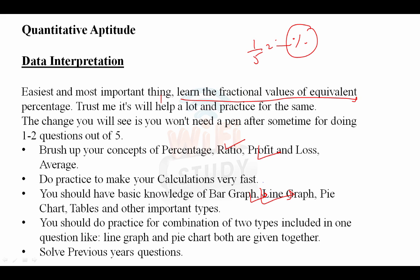You should practice combinations of two types included in one question, like a line graph and pie chart both given together. Okay, so you have to practice combinations of the two types of questions. Okay, and solve the previous year questions. Very important. You will get different questions and different problems by solving the previous year questions.